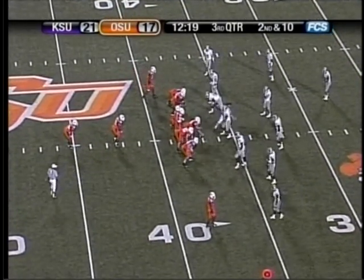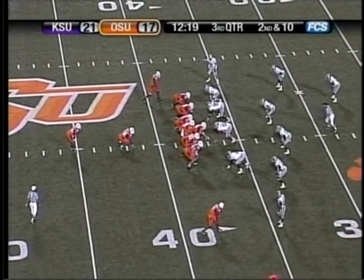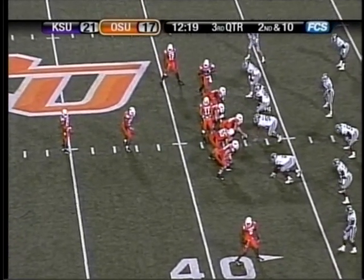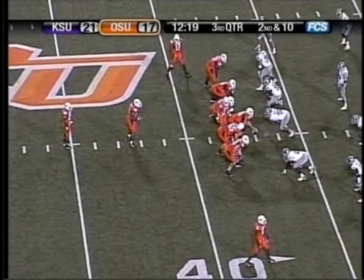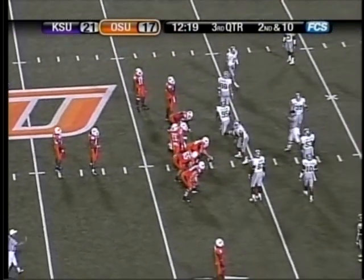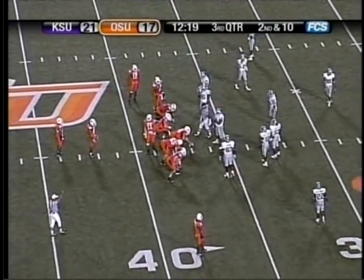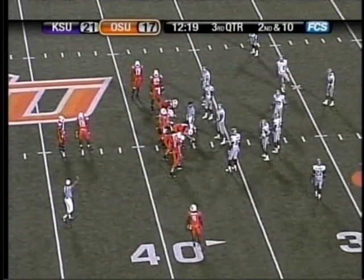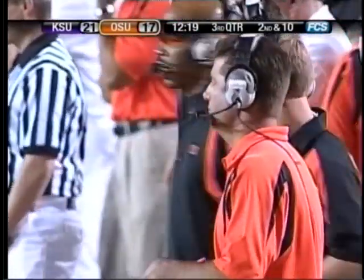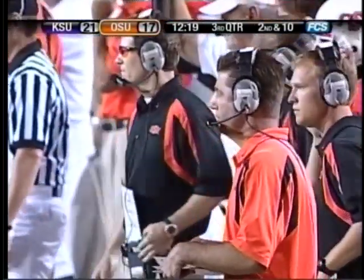2nd and 10, Oklahoma State after the call reversal from the Kansas State 37. I formation. Kendall Hunter, the tailback. Zach Carter is the fullback. And now play is stopped. You need to be able to take advantage of that. The play clock had not been started.